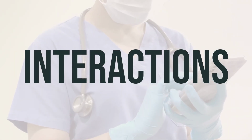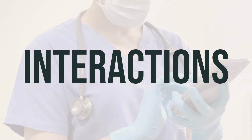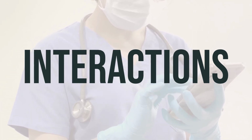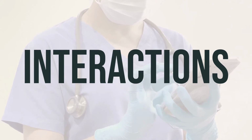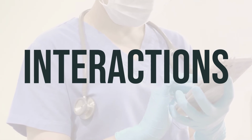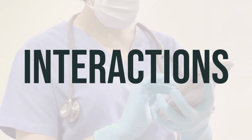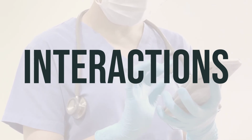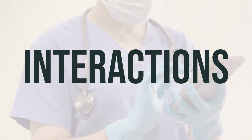It's important to be aware of potential drug interactions that could affect how your medications work or increase your risk for serious side effects. This is why it's crucial to keep a list of all the products you use, including prescription and non-prescription drugs, as well as herbal products, and share it with your doctor and pharmacist. It's also important to not start, stop, or change the dosage of any medicines without your doctor's approval.